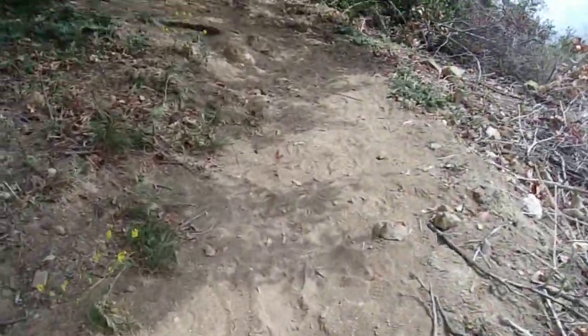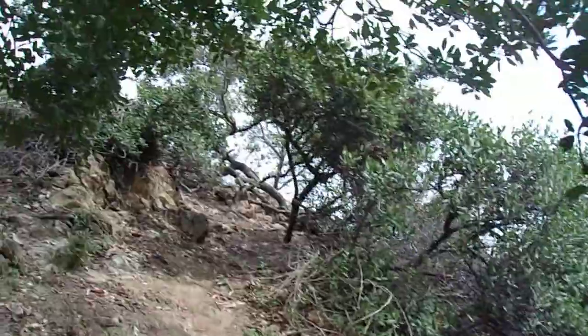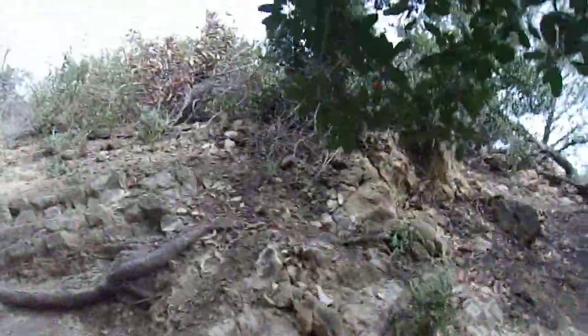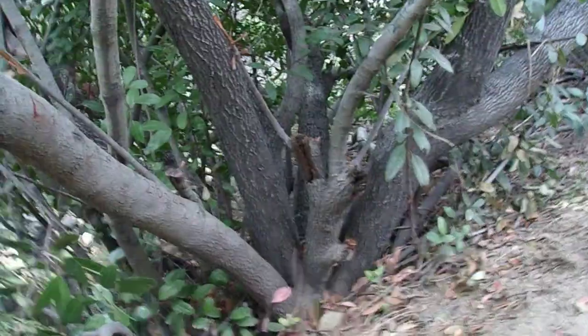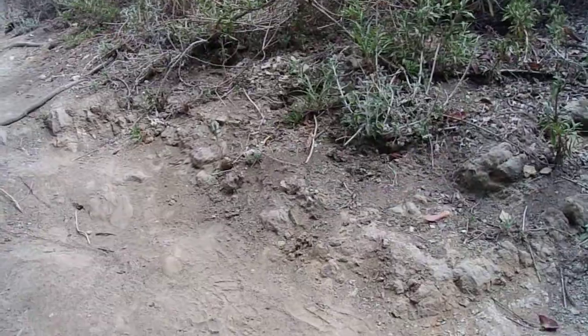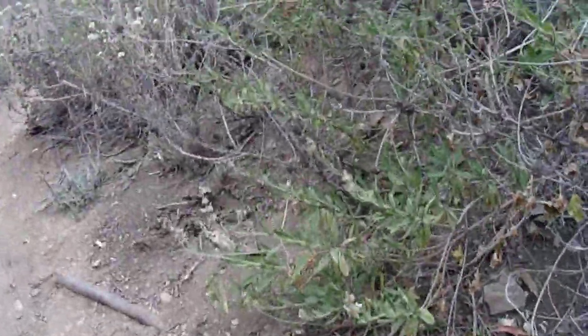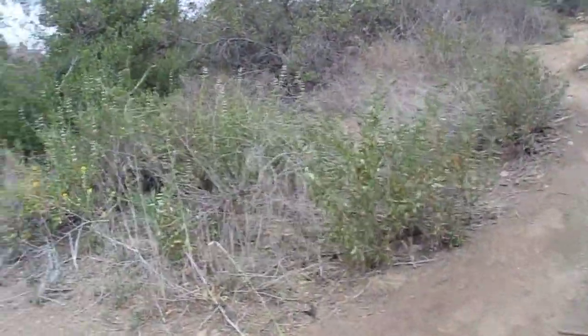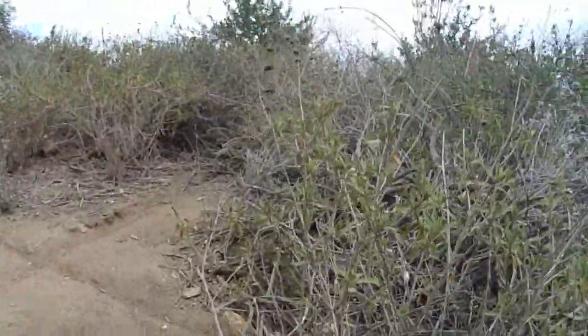Look at this. One thing I love about this ridge, really cool stuff here. A little thicket of lemonade sumac. And look at the trunks on this Toyon. Incredible. There are bigger Toyons than this up here too, with even bigger trunks. But look at that. How luscious is this? I mean, come on. Absolutely luscious. Just had to get footage of this area.